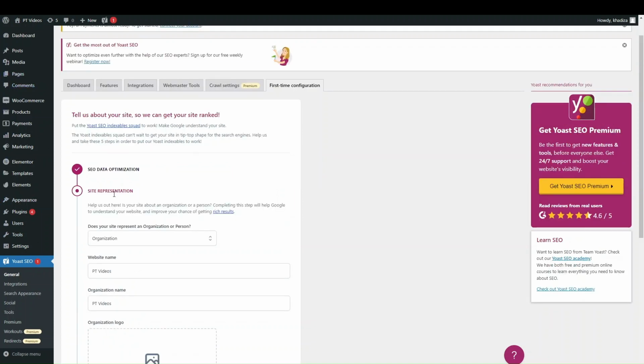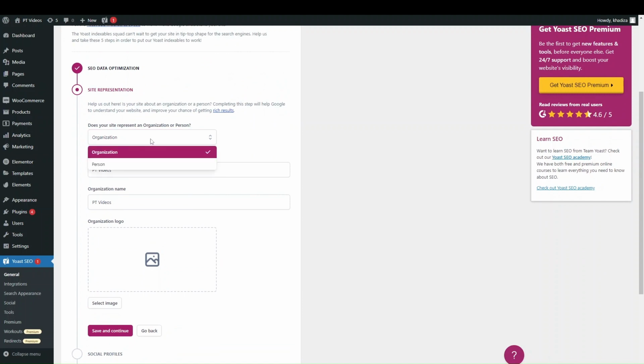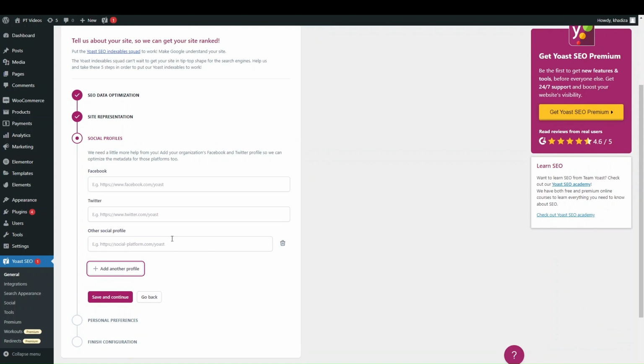So you want to click continue, and then it'll start asking you about the site representation. It'll ask you questions about your site or your organization. Does it represent an organization or a person? The name of your website and the name of your organization, and then you want to select a logo as well. And then the next step is to add any social media profiles that you have, and you just take the link of the social media profiles. So you can do Facebook, Twitter, any other social media profiles, like LinkedIn, Instagram, things like that. You just add as many as you can, and it'll optimize the metadata for those platforms as well.